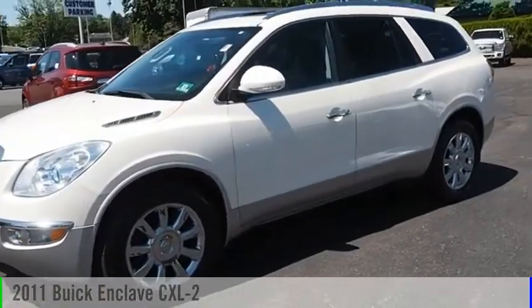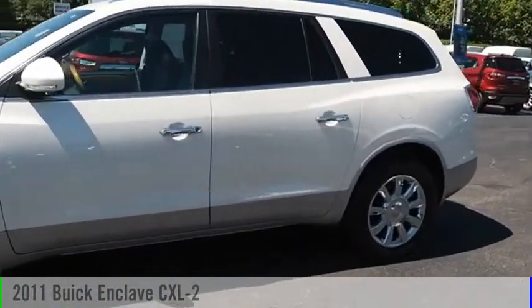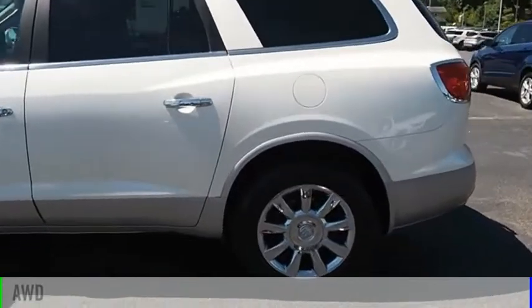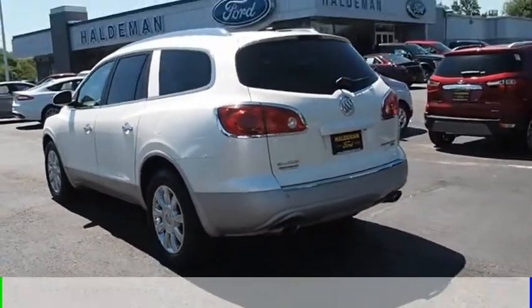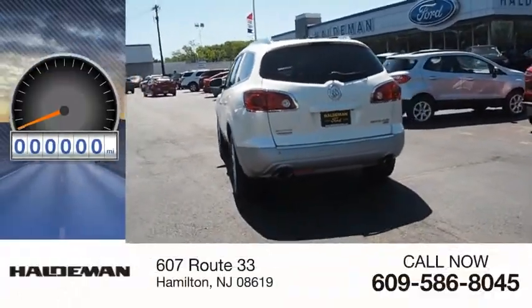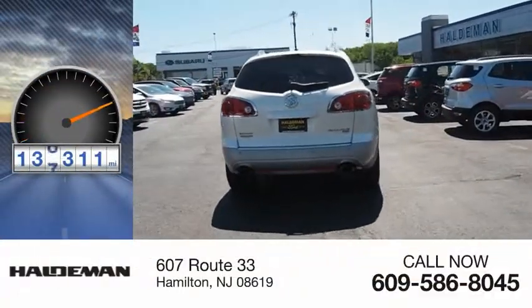Take a ride in the 2011 Enclave. This vehicle is powered by an all-wheel drive, 6-cylinder, 3.6-liter engine and comes with an automatic transmission. This vehicle has less than 140,000 miles.